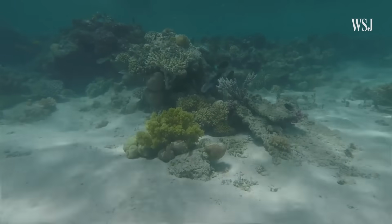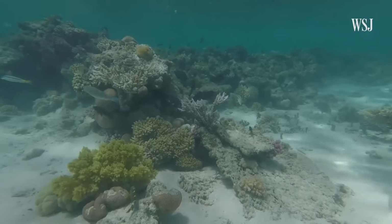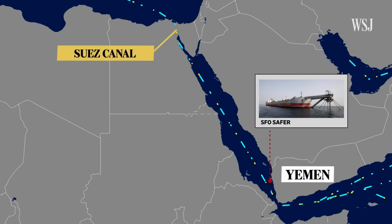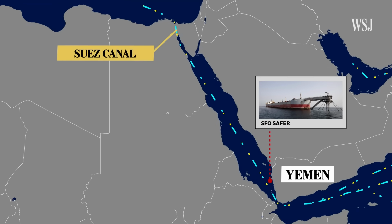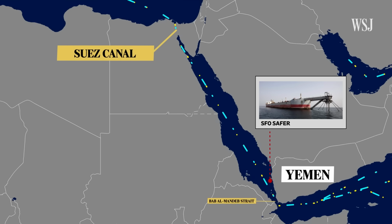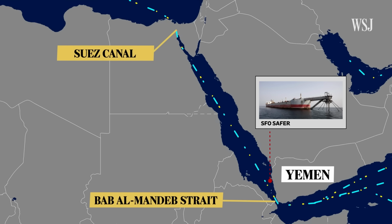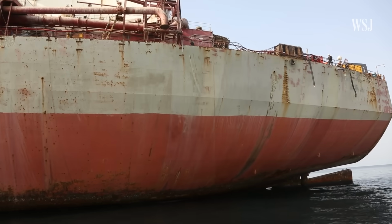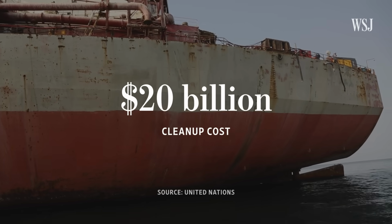This area of the Red Sea is home to precious mangroves, coral reefs. It's got fish stocks which the local population depend on, and an oil spill would, at the very least, severely obstruct this narrow strait called Bab al-Mandab, through which a lot of global shipping travels every single day. The United Nations estimates that a cleanup would cost more than $20 billion and would cause permanent damage. And it would never be completely clean. You can't completely remove all this oil once it spills.